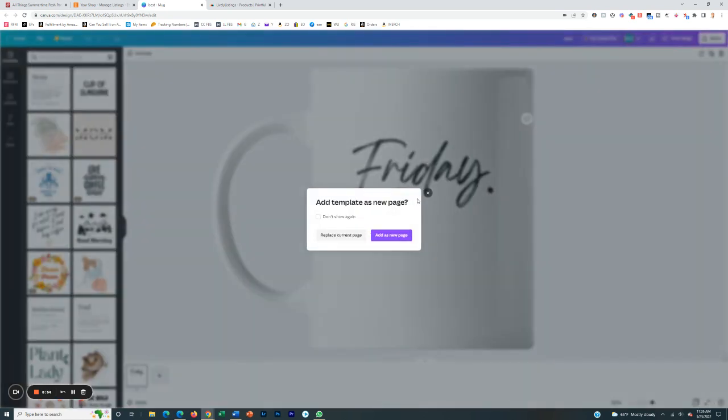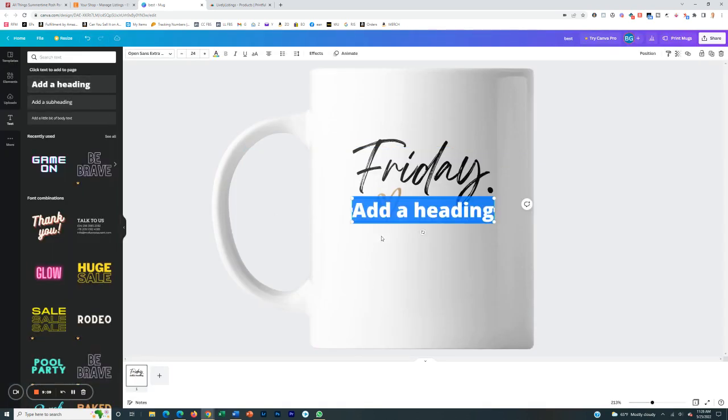And now we're going to use this template. Whoop, didn't mean to do that. And then we're simply going to add some text here. My second.